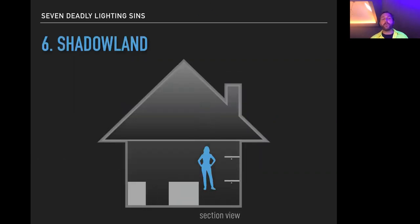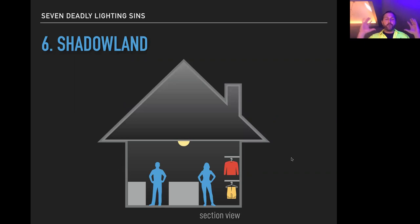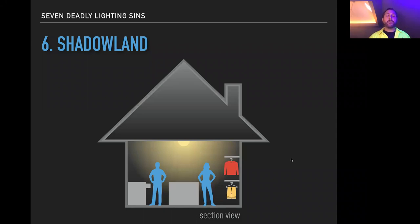Number six, that's what I call shadowland. This is similar to the other ones. Let's say you're in a closet, and you want to illuminate the closet. I know, let's just put one big light in the middle of the room and it'll cast enough light everywhere. But what happens when you wake up in the morning and want to find your blue socks? It's like, honey, are these blue socks or these black socks? I can't tell because I'm casting a shadow over the socks in my drawer and I can't distinguish.